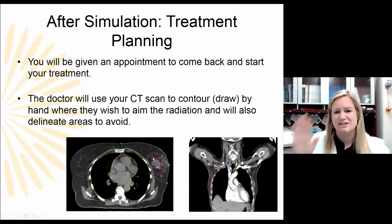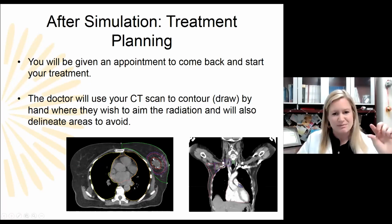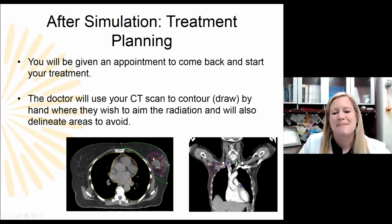This other picture is just looking head on, and you can see sort of in the region of the armpit, that's where some of the lymph nodes might sit. And so in somebody where they maybe had a lymph node that we were worried about, we might add radiation there to kind of clean up or ensure the lowest chance of this coming back.